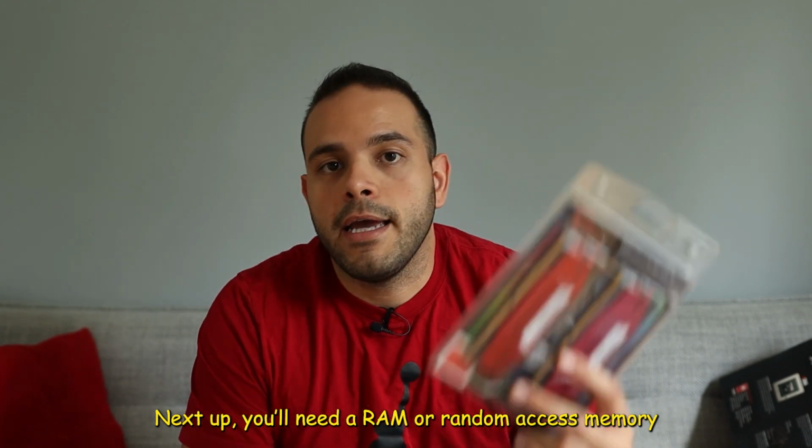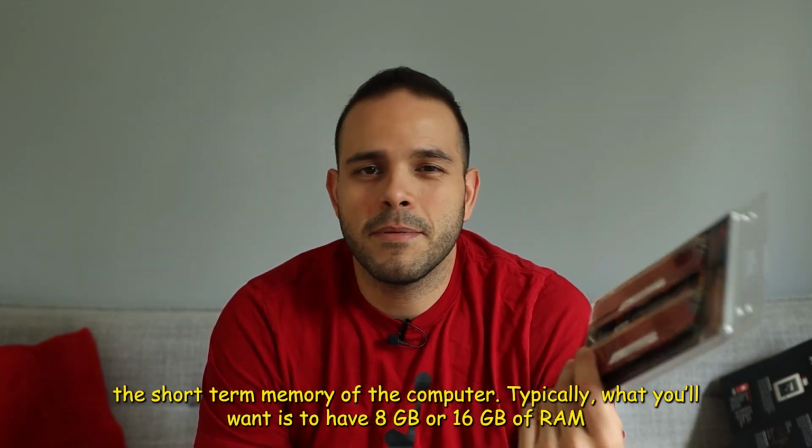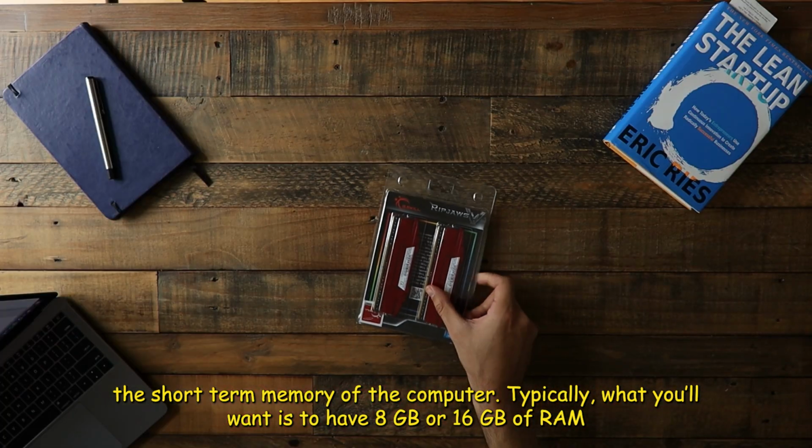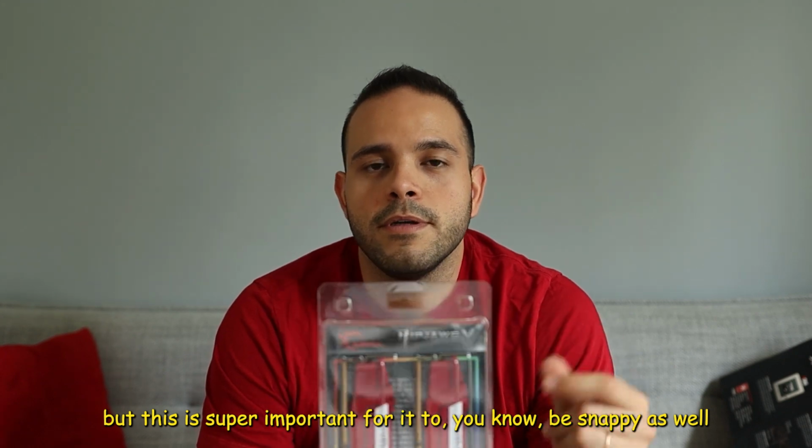Next up, you'll need RAM, or random access memory, the short-term memory of the computer. Typically, what you want is to have 8 gigs or 16 gigabytes of RAM, but this is super important for it to be snappy as well.